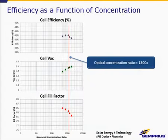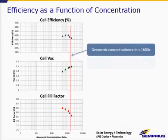So here are several plots showing efficiency, VOC, and fill factor as a function of concentration. And you can see at 1300 suns the efficiency is just under 42%. But by going to 1600 suns, it drops just a little bit. So there is a small decrease in efficiency, and that can be improved upon with a reduction in series resistance. But with that, we get a tremendous reduction in cost, as I said earlier.